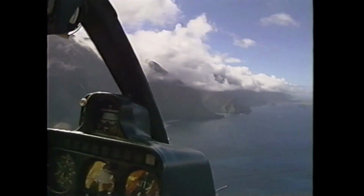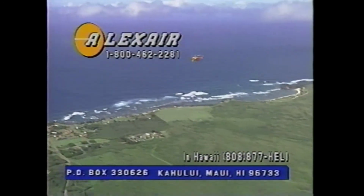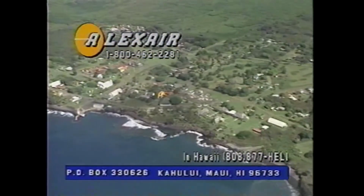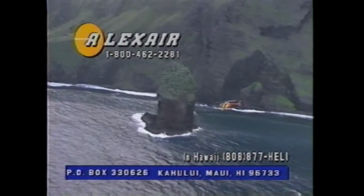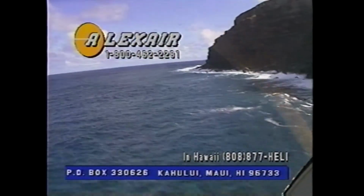This is probably the most startling feature of the north shore of the island of Molokai, the world's tallest sea cliffs, and most notable in Molokai is the Kalaupapa Peninsula here, noted for the leper colony and Father Damien. We'll be taking one quick last look at the northern sea cliffs of the island of Molokai on our way back to Maui.